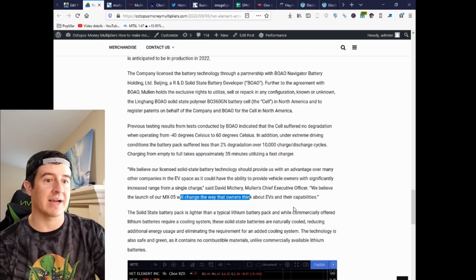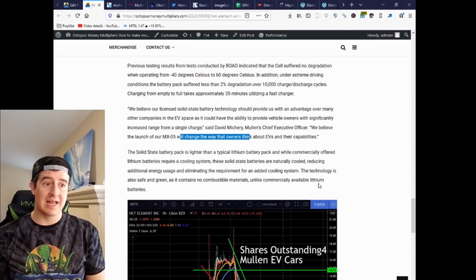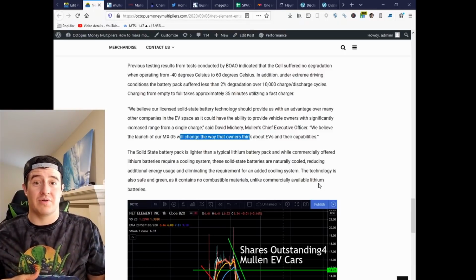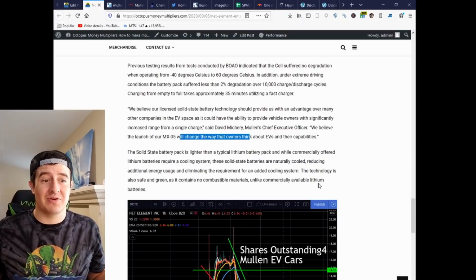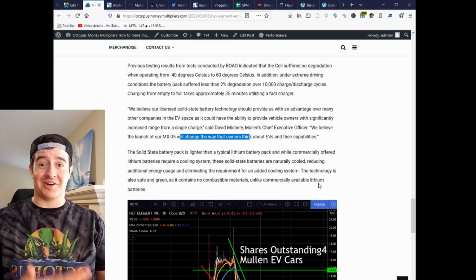The solid-state battery pack is lighter than the typical lithium battery pack, while commercially available lithium batteries require a cooling system. The solid-state batteries are naturally cooled, reducing additional energy usage and eliminating the requirement for adding cooling systems. The technology is also safe and green, as it contains no combustible materials, unlike commercially available lithium batteries. We talked about it a bunch of times. Lithiums are dangerous. One little spark or one little wrong wire, like in electronic skateboards, they can literally just combust and catch on fire, and your skateboard or your car is on fire.